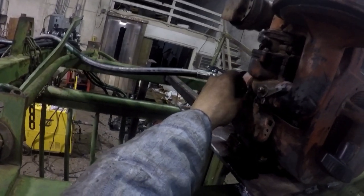Carburetor's not so great on it, I'll tell you that. Well, I can tell you right now, they got that mixture screw there packed all the way out. Golly, these guys always screwing with the carburetors on them.